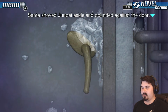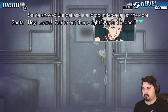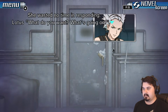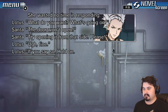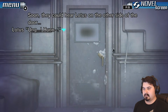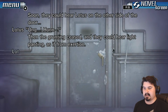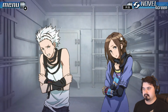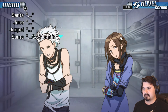Santa shoved Junpei aside and pounded against the door. Hey, Lotus! You're out there, right? Open the door! She wasted no time in responding. What do you want? What's going on? The door won't open! Try opening it from that side, please! Oh, fine. If you say so. Hold on. Soon they could hear Lotus on the other side of the door. Then the grunting ceased, and they could hear a light panting, as if from exertion. It's no use. It won't budge. You've got more people in there. You figure it out. Well then, guess we can't rely on Lotus then. Oh. God damn it.